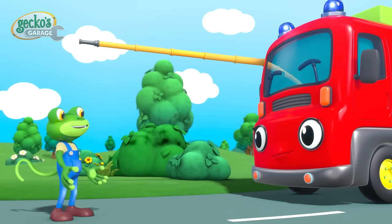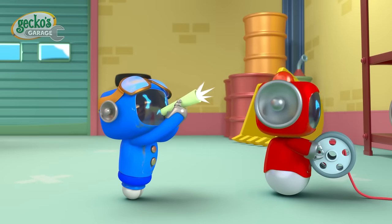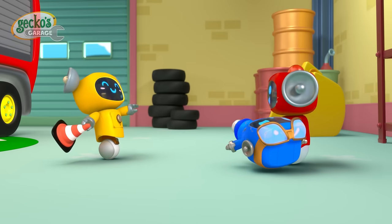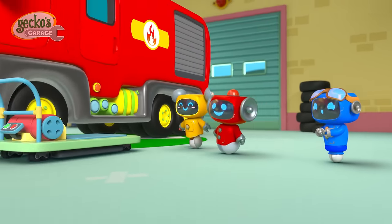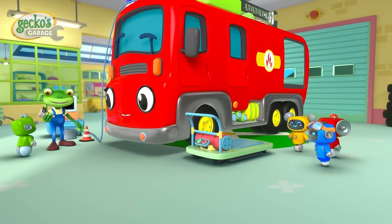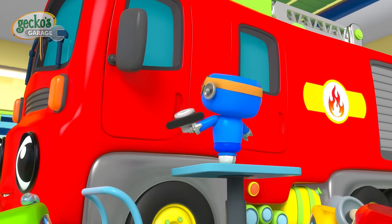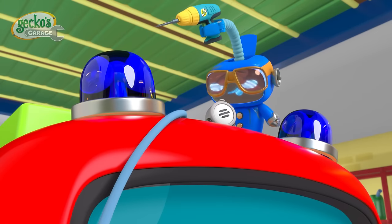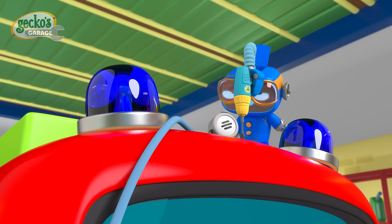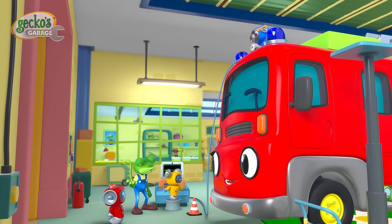Fiona, it's time we fitted you with a louder siren. Come on, Mechanicals! Time to fit Fiona's new siren. We need a nice, loud nee-naw sound. All done. Give it a go, Fiona.